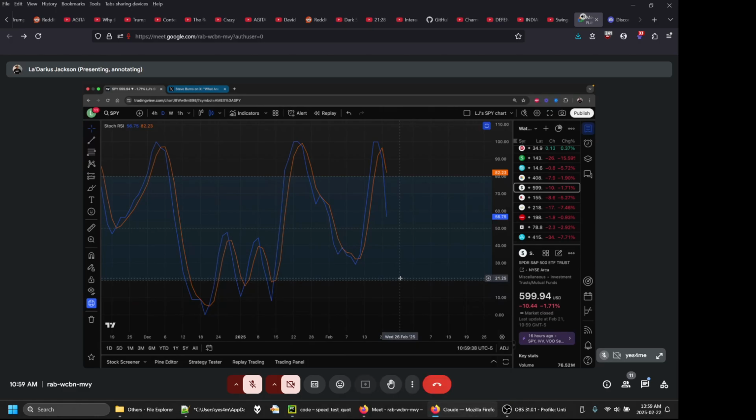So what you want is when the stochastics is low, because once it's low, you have a lot of momentum to the upside, right? It can stretch itself out and move all the way up. And then the opposite is true. Once it's extended as much as it can go, guess what's going to happen? It's going to contract, right? And so that's what just happened to the S&P 500.